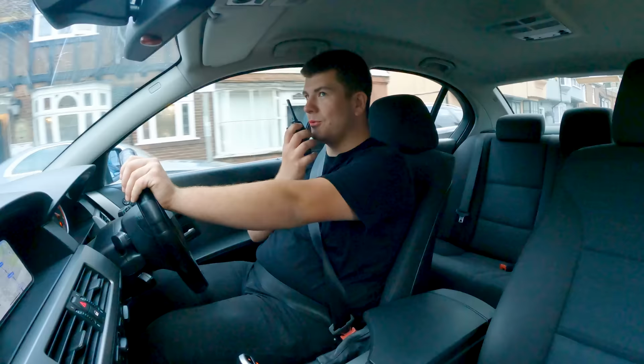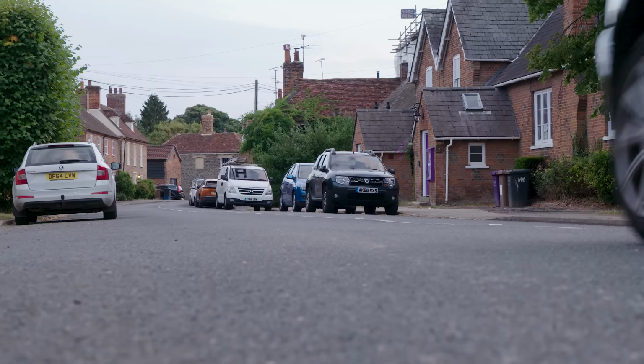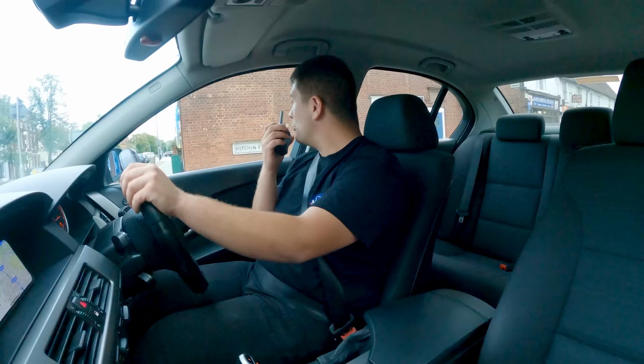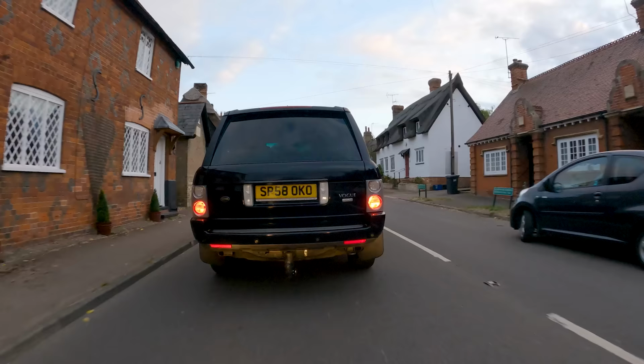I'd just like to report that this BMW is lovely. And do you know what? It looks really smart from behind. It looks really clean. I mean, that is not a £1,000 sub car, is it? It doesn't feel like it from where I'm sitting, definitely. Equally, this Range Rover has no right being £2,000.